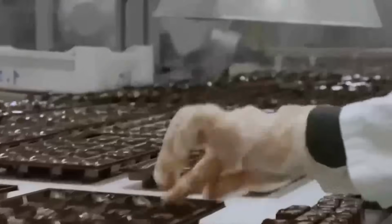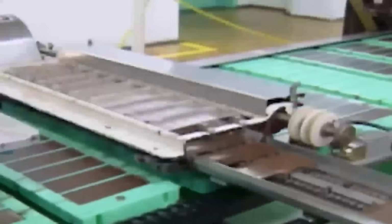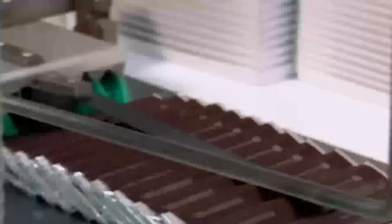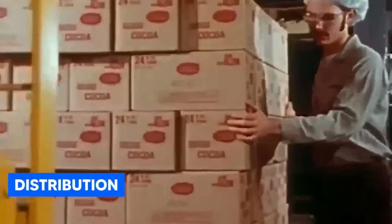Throughout the entire process, strict quality control measures are in place. High-resolution vision inspection systems scan each bar for defects, such as air bubbles, improper molding, or size inconsistencies. Bars that do not meet specifications are automatically rejected and sent for reprocessing. Additionally, random sensory evaluations are conducted by trained taste testers to ensure that the flavor, texture, and overall quality remain consistent. Once packaged, the final step is palletization and distribution.